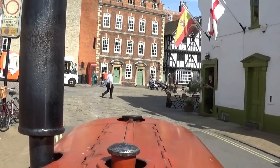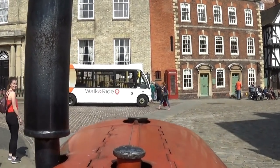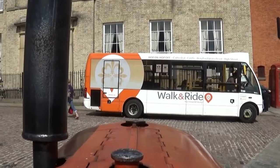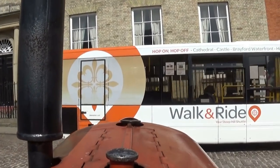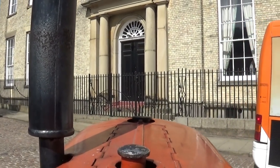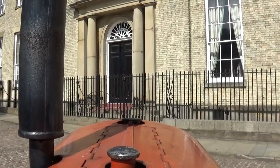So here we are arriving in Castle Square, and as you can see, the warden was happy with me. Which way are you going? Where are you going? There were no traffic warnings coming up. Everyone was very happy and friendly to see me. Not a problem in the world. It was nice. Makes such a nice change.